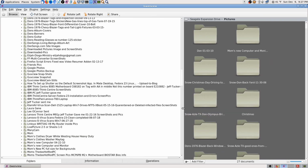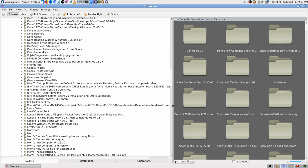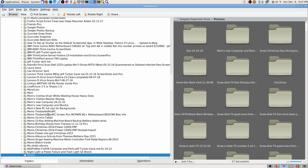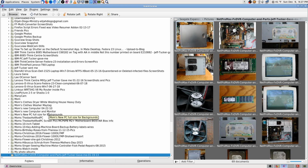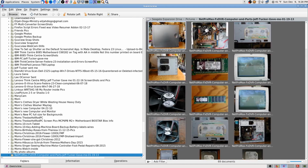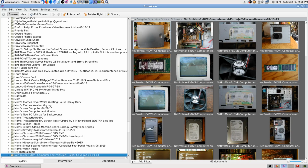I'll have to at least do half and half so that I can read it. Let's do it like that. There we go. Let's see if I can type in there. Yep. Okay, at least there's only one folder for NetPro Max. Now, there we go. Now I'd actually like them to be bigger. Let's see if they get bigger when I do this. They don't actually get any bigger, so like that might be good.